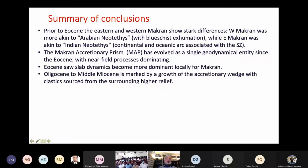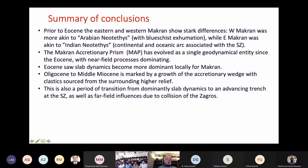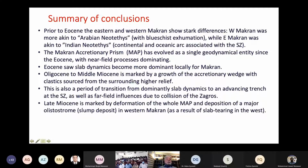Oligocene and Middle Miocene is marked by the growth of the accretionary wedge with the clastic source from the surrounding higher relief. This is also a period of transition from dominantly slab dynamics to an advancing trench at the subduction zone, as well as far field influences due to the collision of Zagros in the west.